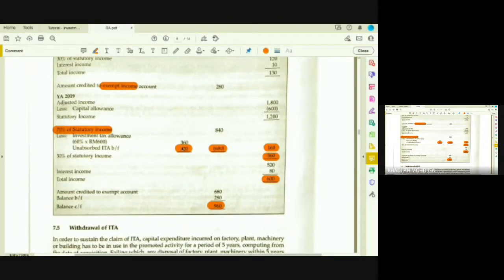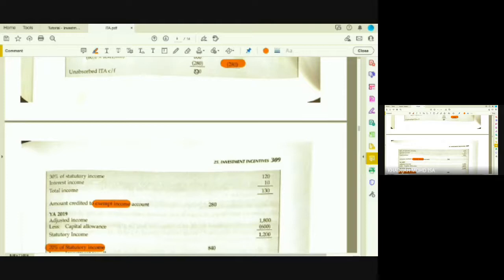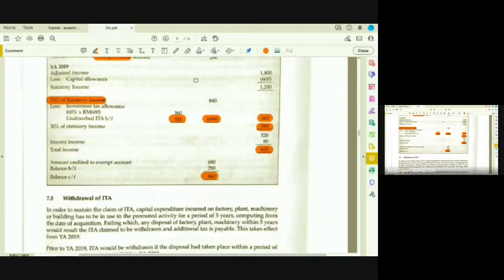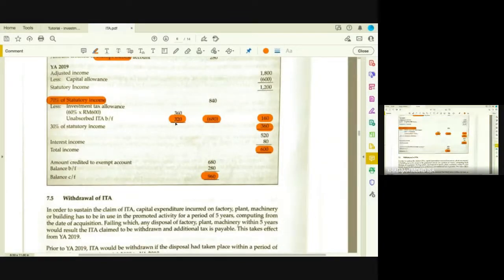And don't forget, you also have the unabsorbed ITA, which is from the previous year. The unabsorbed here now becomes the brought forward in the following year. So now how much is available? You have current year 360 plus the brought forward figure 320. So you have how much available is 680.